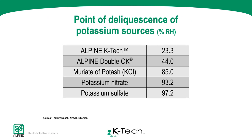Don't let this big word intimidate you. I'll try to explain it the best I can. Point of deliquescence is another measurement of foliar products as they apply to crops. What the point of deliquescence essentially is, is the relative humidity at which a product applied to a crop re-wets itself for uptake. You have to appreciate when these are sprayed on crops, they dry on the leaf and they need some level of humidity to re-wet to become soluble to move into the leaf.